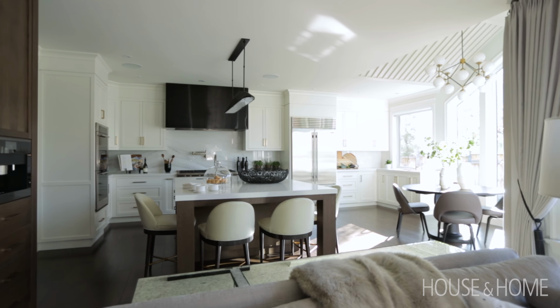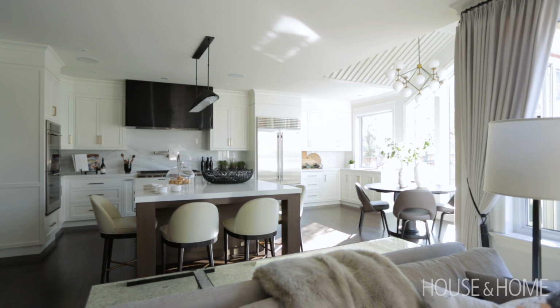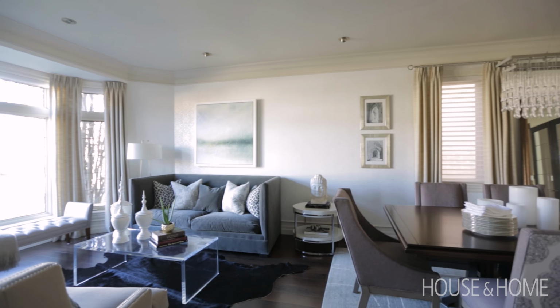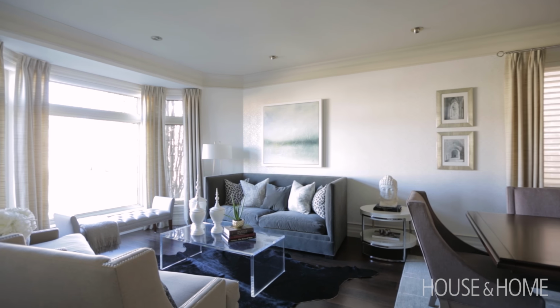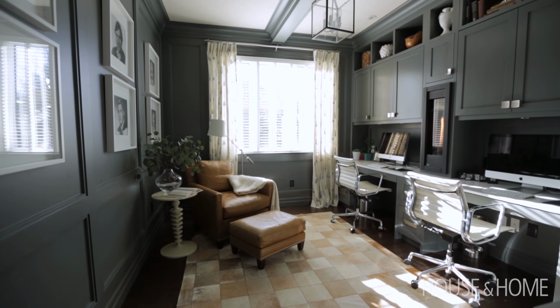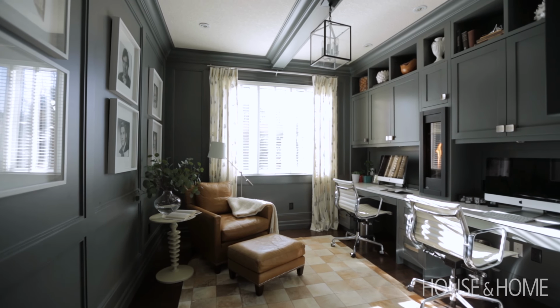My clients are both professionals and they have 2 kids, 2 boys actually that are tweens, so they're super busy. The interior style that my clients have has evolved over the years from something a little more traditional, and now as our kids are getting older, into a bit more of a modern look.